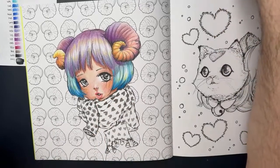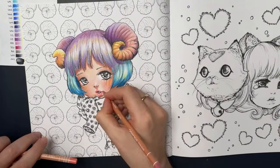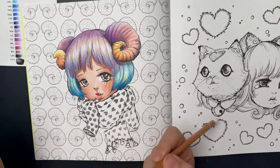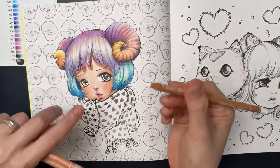I just want to add, she's kind of smiling, so I'm putting a little smiley dimple mark right here. Camilla and I don't draw lips the same, so it's kind of hard to find her shape to color the way I think it's supposed to look in my head. But I try to work it out.